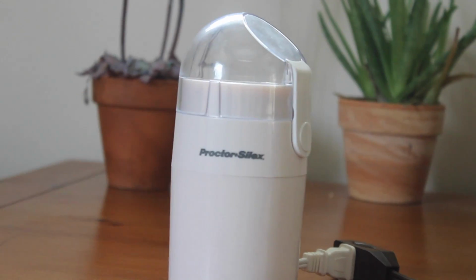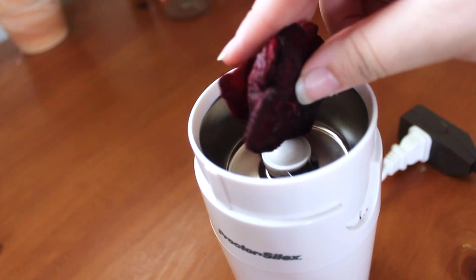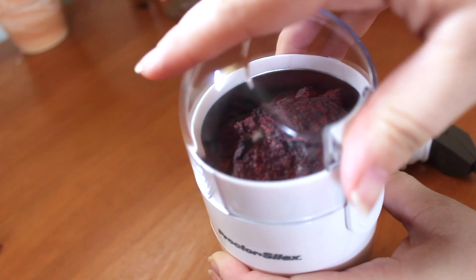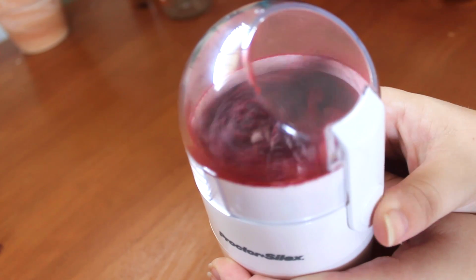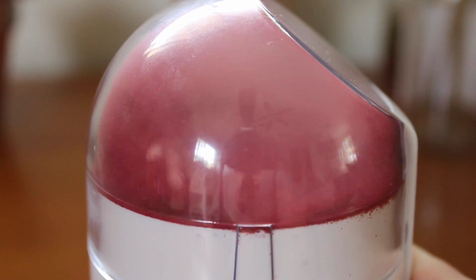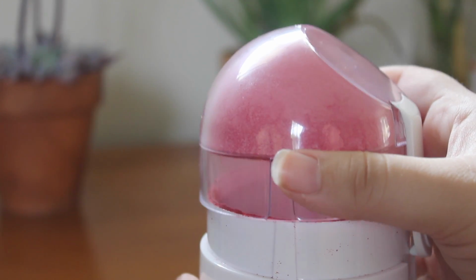I actually found this coffee grinder at Goodwill for $5, and I went ahead and put my beet chips after they were dried out outside into the coffee grinder and just started it right up. You have to be careful when you're going to take the lid off of this because some of the beet powder has gotten so fine that it'll come out like smoke.